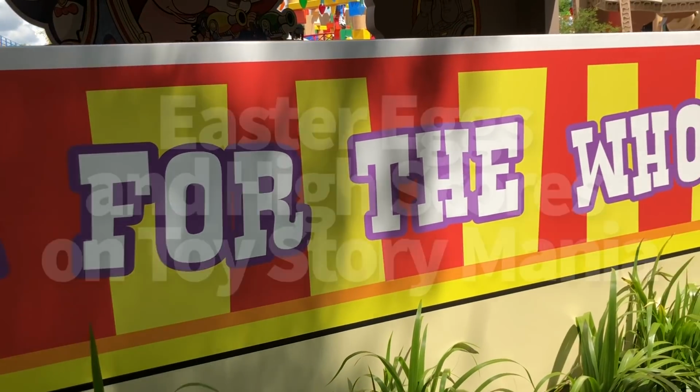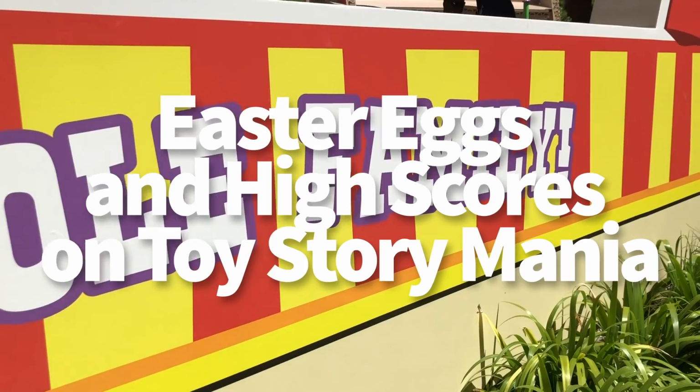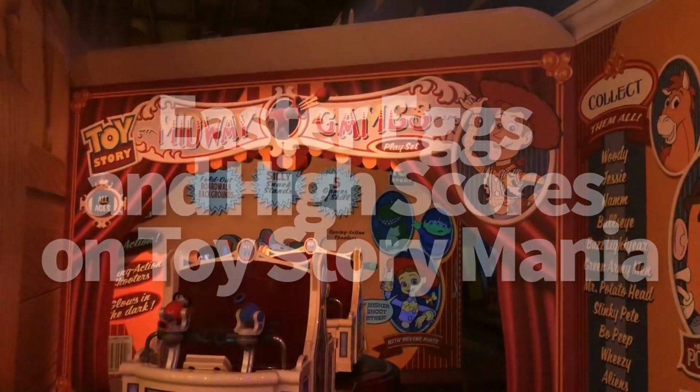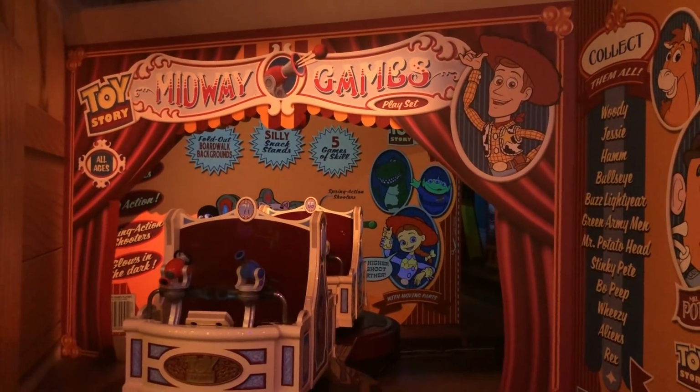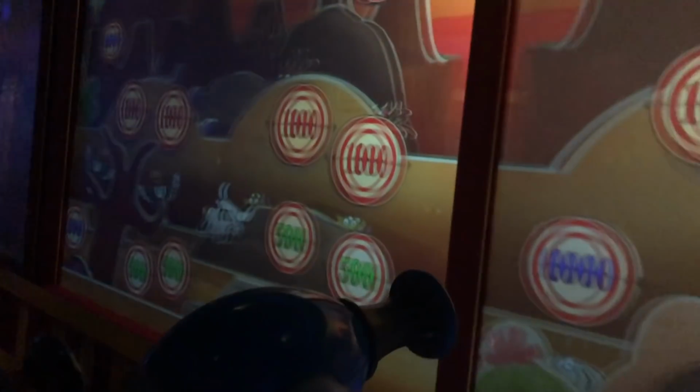Now here are some fun Easter eggs and high scores on Toy Story Mania over there in Disney's Hollywood Studios. There's a few Easter eggs in this ride that can maximize your scoring potential and maybe even get you on that leaderboard at the end of the ride. In the first scene with the barn, keep an eye out for mice running up the side of the barn and aim for them. If you hit them all, something special will happen. Also, knock the fox off the hen house and be ready to shoot some high-scoring hens.